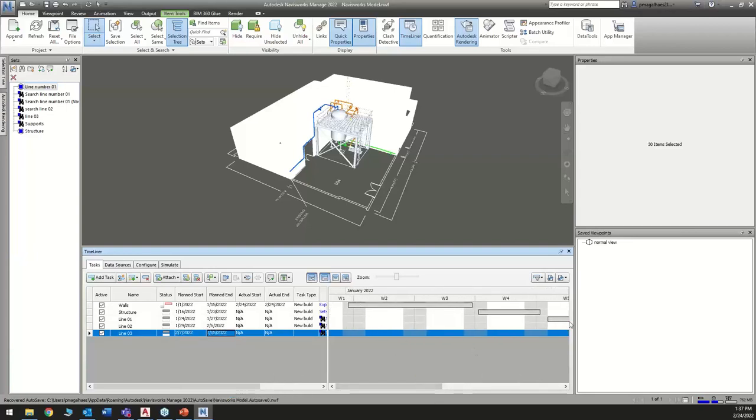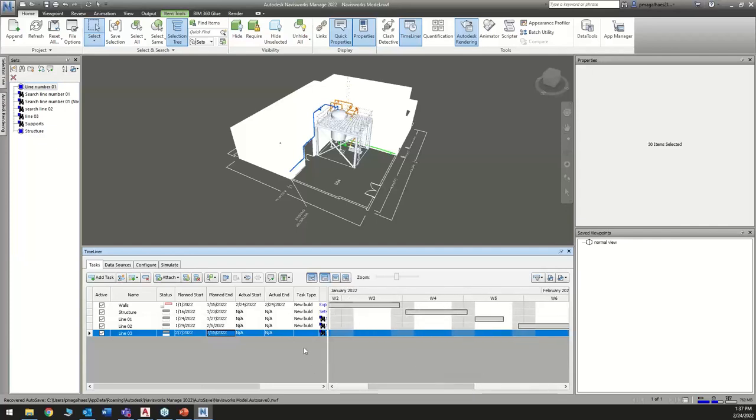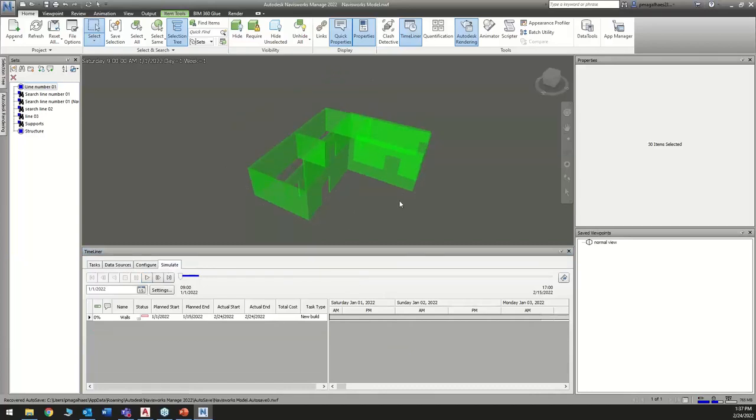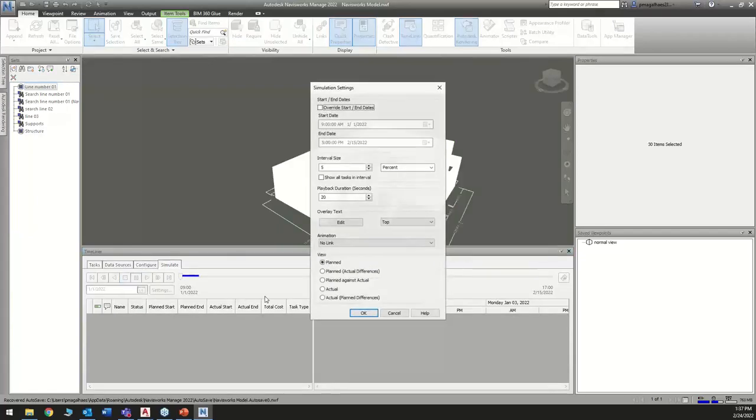So we have our timeline over here, and now we need to make sure that we have the task type new build. Otherwise, it wouldn't show anything in our Gantt chart. And we're good. So we're going to go to simulate, and in simulate we can just press play. We can change in the settings how long the simulation is going to take. Right now it's 20 seconds. That's too long, so we're going to change it to 10 seconds.